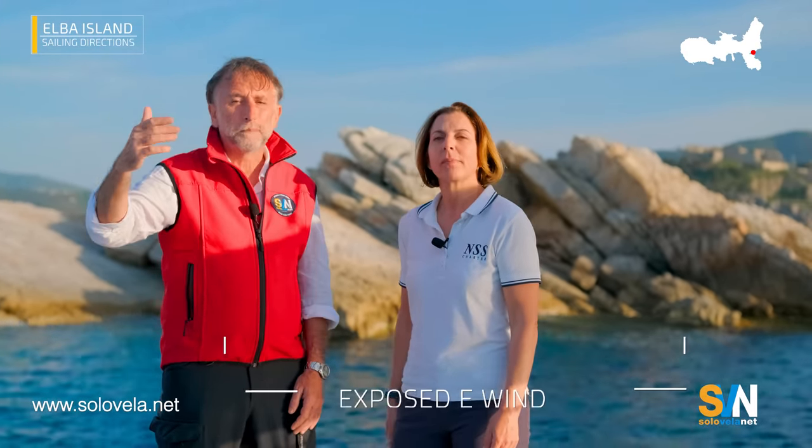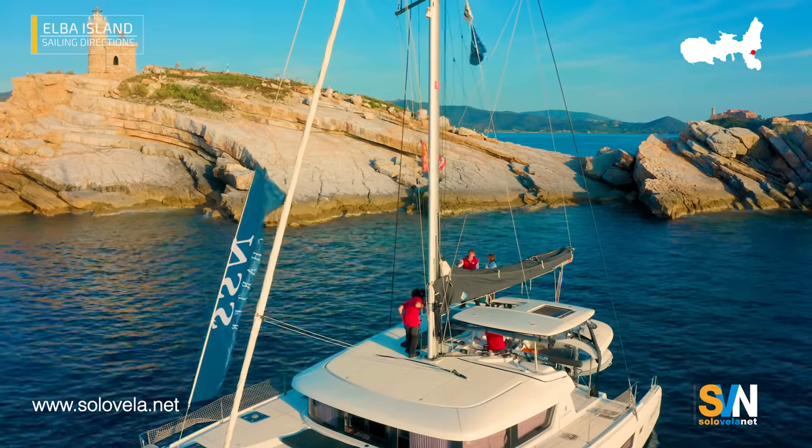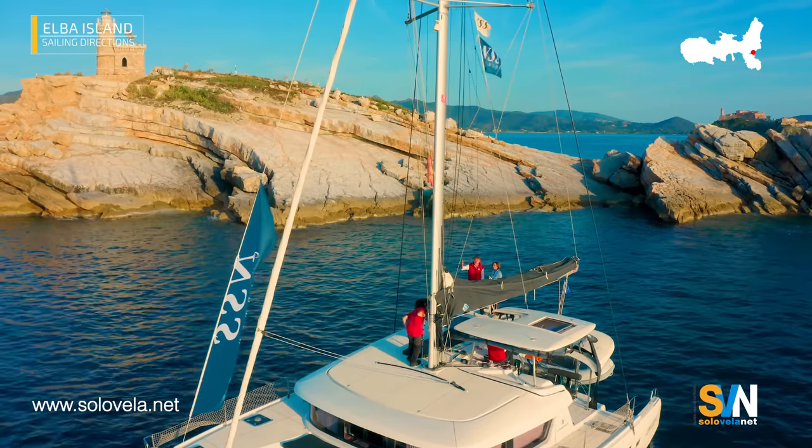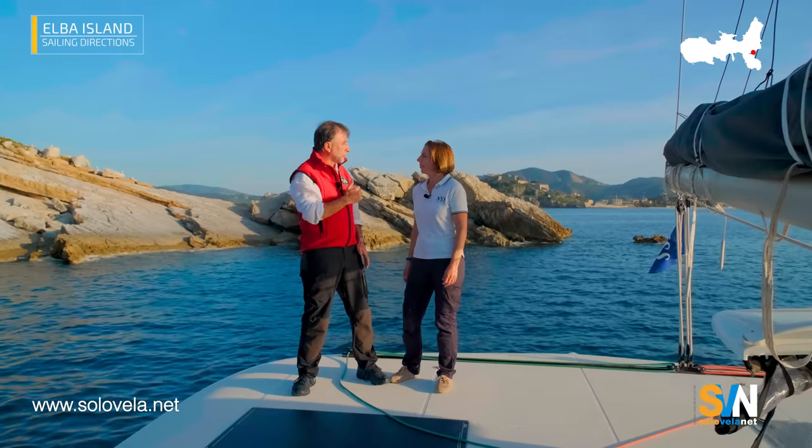Absolutely. And of course you're facing the east, so you're exposed to the easterly winds. But you're also in front of the coast of Tuscany, so the fetch isn't very long, so even if the wind is blowing from that direction, the waves won't be very tall. Having said that, what else can we say about Porto Azzurro?